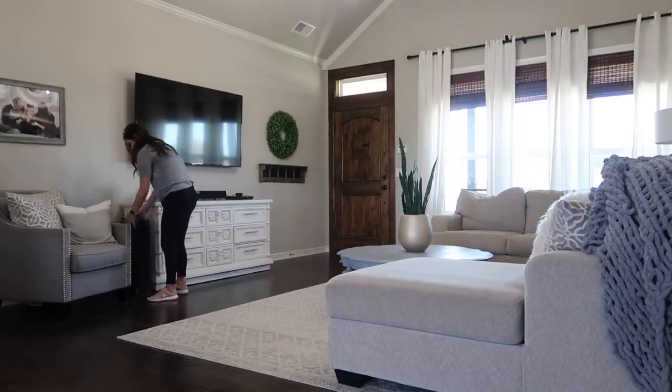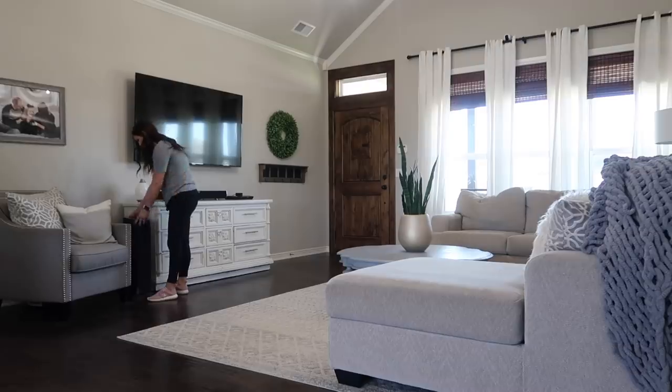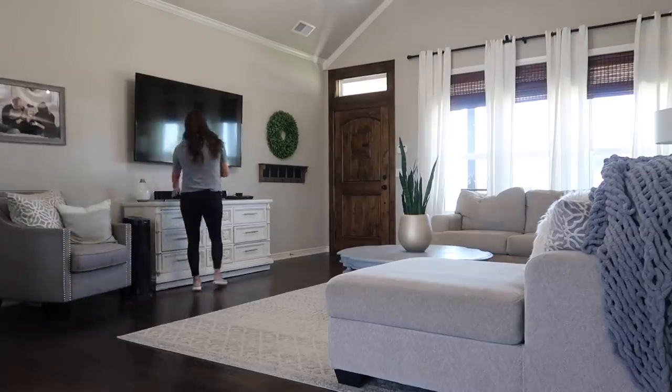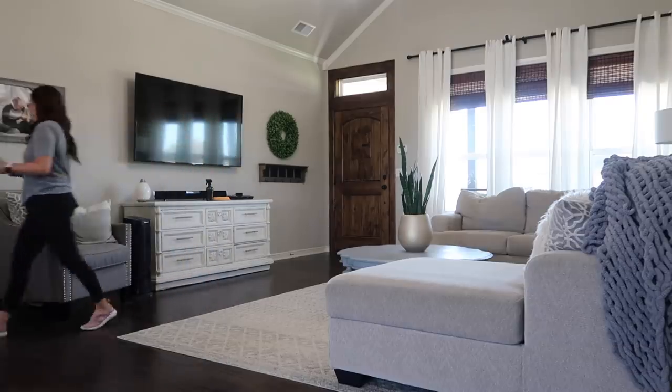Now I'm gonna start working on our living room. It never gets that bad at all. You can see me turning on the fan right there. That's like our air purifier, so it just helps with the smells, with the boys.